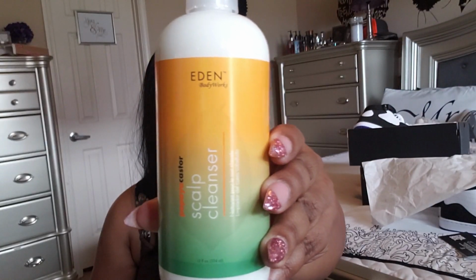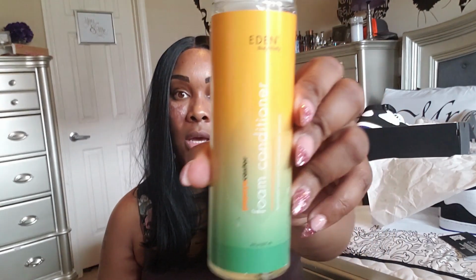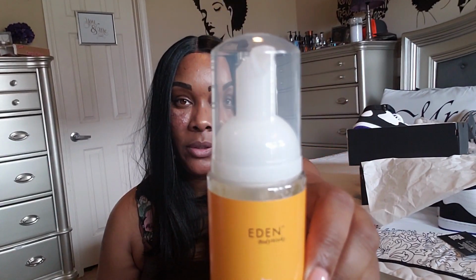Hopefully y'all can see that. The next thing in this box is a foam conditioner. That's different. Okay, it says sulfate-free vitamin blend styling conditioner for smoother, softer hair, reduces frizz, tames flyaways. Oh, you can leave this in your hair. Generously apply on damp hair shaft down to ends. Do not rinse. No mineral oils, no dyes, cruelty-free, made in the USA. Hey, now I like this. This is like a leave-in. And I like that pump.